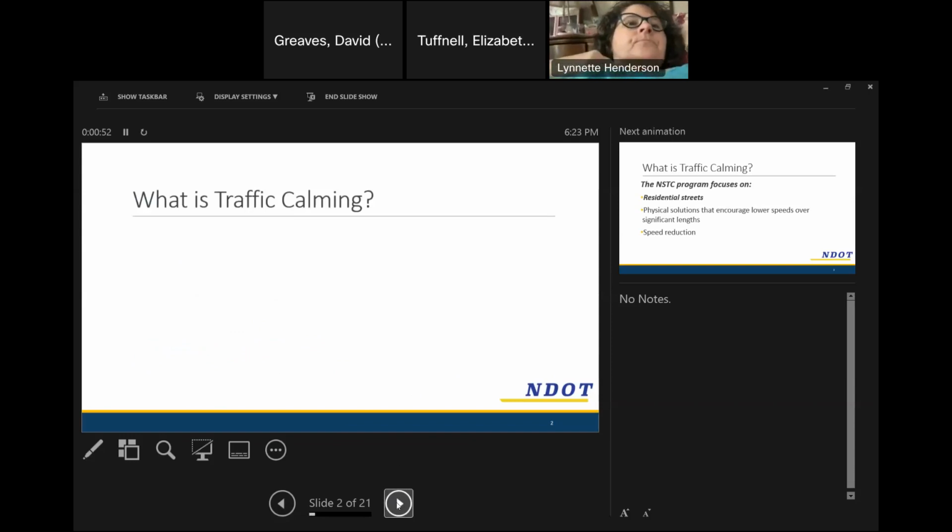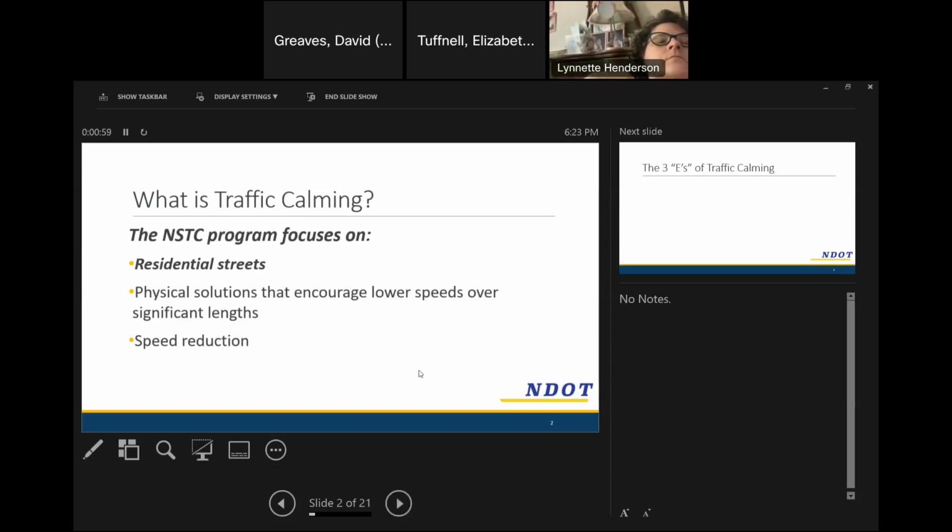Let's get going. So to answer question number 1, what is traffic calming? The Neighborhood Street Traffic Calming Program focuses on residential streets, so we don't mess with arterials like Nolensville Pike. It's primarily streets where there are neighbors with houses and experiencing high speeds. The program itself focuses on physical solutions, so we don't really lower speed limits. We typically don't only do striping. The preferred method for NDOT is to provide physical barriers for speeding, to be a natural enforcement of the speed limit rather than signs and rules and things.